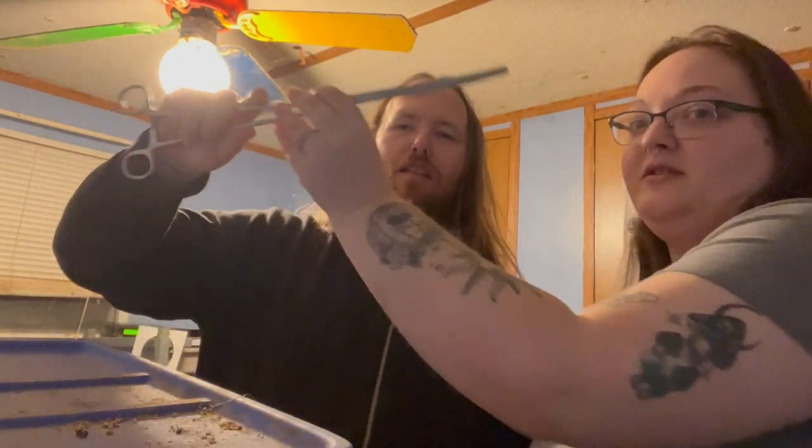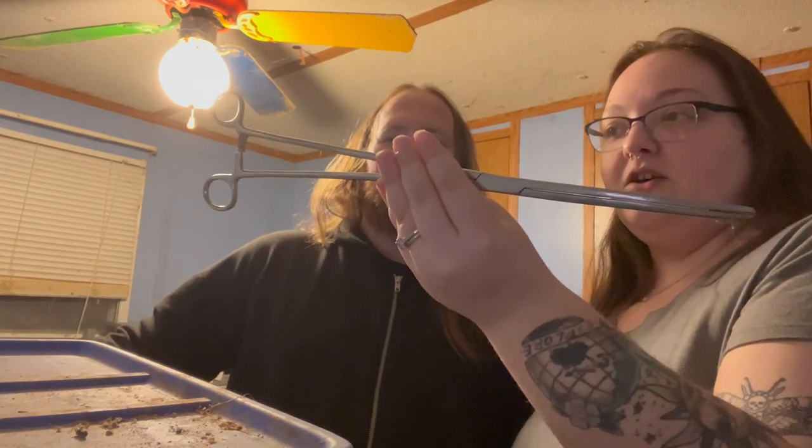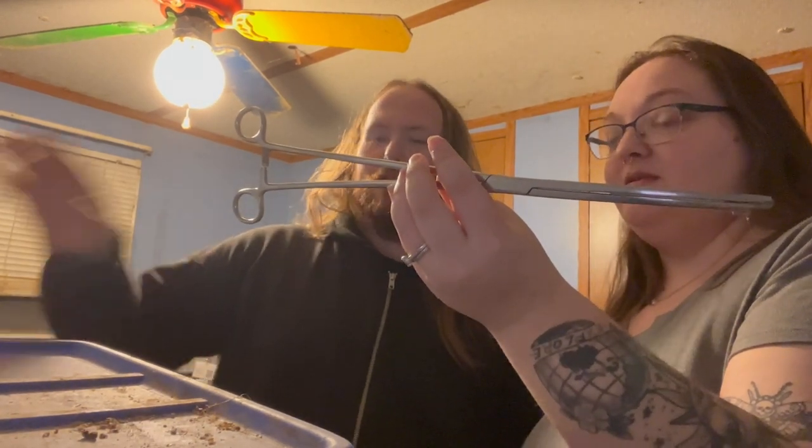But obviously, when you're doing this, you want to have a pair of tongs. Buy them off Amazon. Literally, feeding tongs. That's all you have to look up. These are actually called hemostats, the medical term. Doctors use very small ones. I like these. These are my best friend when feeding.